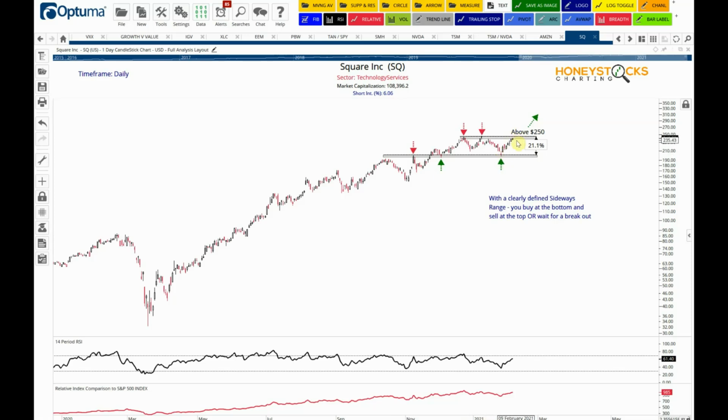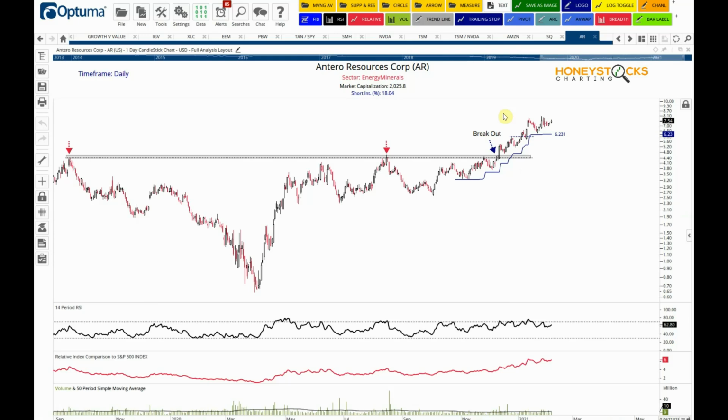If you get a rejection at this level, again, going back to what I was talking about with Nvidia, I don't see the point in holding stocks when they move sideways. I'd rather reallocate capital elsewhere and have my money working for me. So I certainly like Square Inc. above 250. It's a really good stock, tremendous stock, and I think above 250 makes a lot of sense.